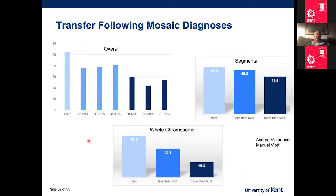And this is some data from Andrea Victor, who's a PhD student of mine, and also Manuel Viotti, which suggest that on average, if you don't spot mosaicism in your five of 200 cells, even if it's there, you will get a pregnancy rate in their hands of over 50%. If you have between 20 and 40% mosaicism in your biopsy, that's suggestive that overall, the level of cells with chromosome abnormalities is a little higher. So your pregnancy rate is thus a little lower.